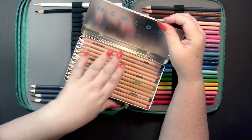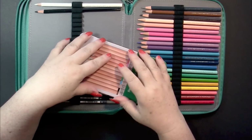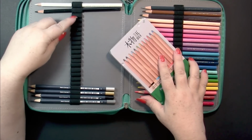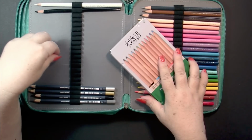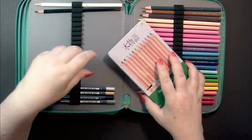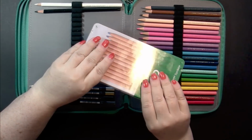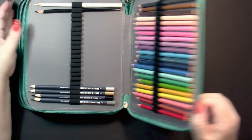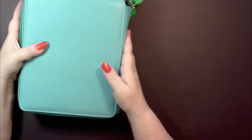So yeah, looking forward. I've always wondered what these were like, and they will fit in here nicely, leaving a space. I think I'll have three leftover spaces, so I'll probably leave, what, two at this end and one at this end. That is not a new case, by the way.